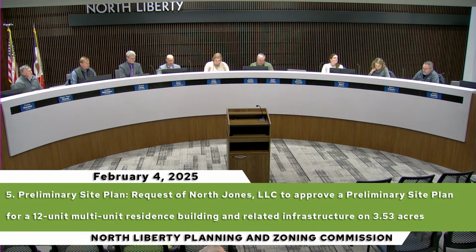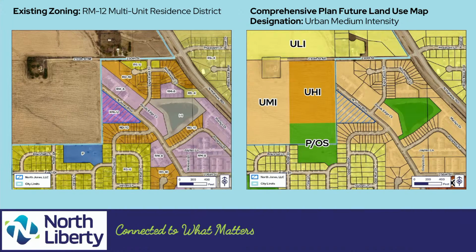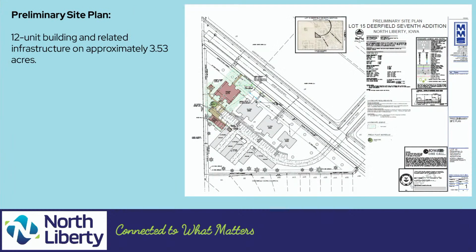This was recently rezoned from RM8 to RM12 for the purpose of constructing an additional residential unit. So they'd like to construct another 12-unit building there, similar to the other ones that are there, and related infrastructure being a parking lot and drainage and things like that. You can see a zoning map up there reflecting the new zoning, and the future land use map designation is urban medium intensity. So the RM12 is consistent with the urban medium intensity district.